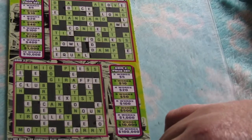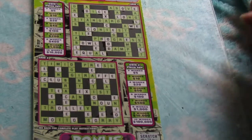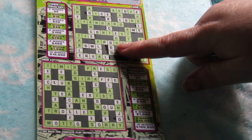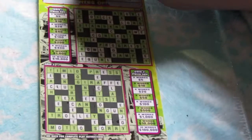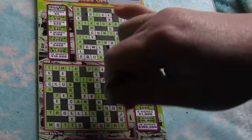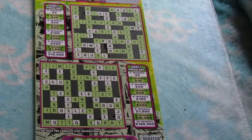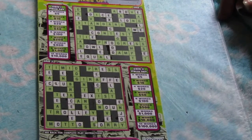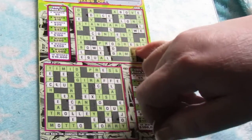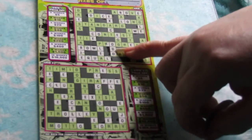I'm just going to keep the puzzles in frame here and let y'all know what the letters are as we go. So far, we only have one word on the top puzzle, and that is the word odd. I'm going to continue scratching. We have the letter B. There's one here in the word above. You see that? I hope you can see that. So I have another B. There's one in the word bowl. So now there are two words, odd and bowl.